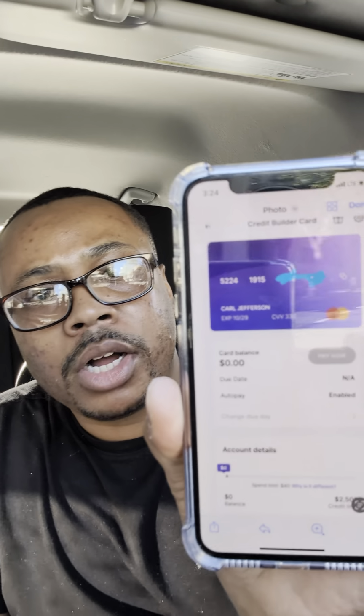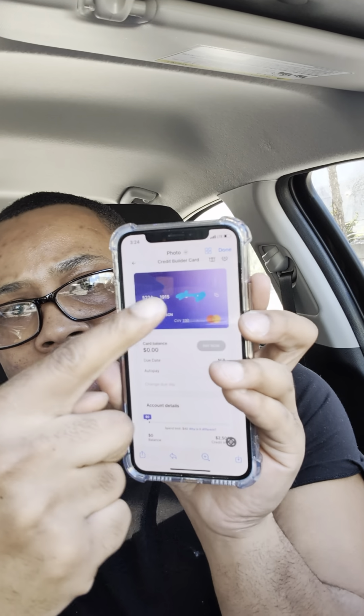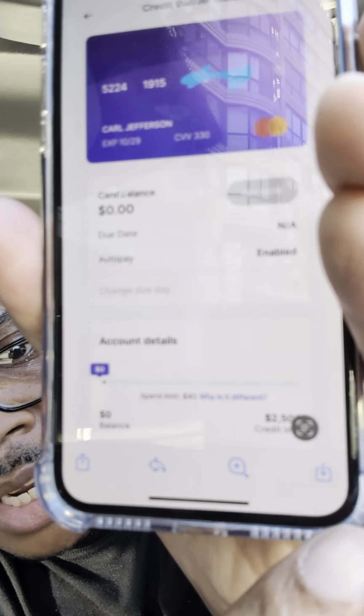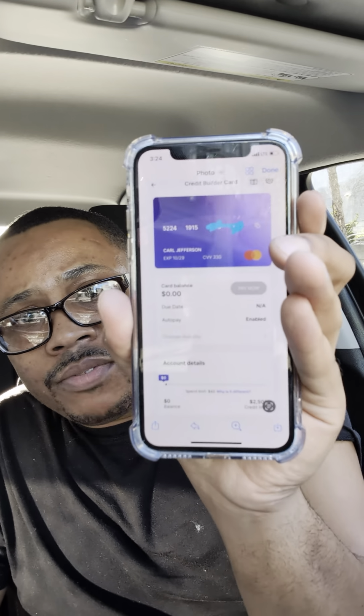So as you can see, my balance is $0 because I don't use it for subscription services, because I don't really have any subscription services. I just want the credit. But let's say I'm paying for Hulu, $7. Instead of giving them my regular debit card, I'll give them this number. They're going to charge the $7 for Hulu services to this number, and then I pay the Hulu services back with this card once they bill me on my statement. As you can see, it says balance right there, available credit $2,500. So I keep it at 0 balance. How do you keep it at a 0 balance? You use this card for your subscription services, and you pay them back with this card. This is the $2,500 trade line.